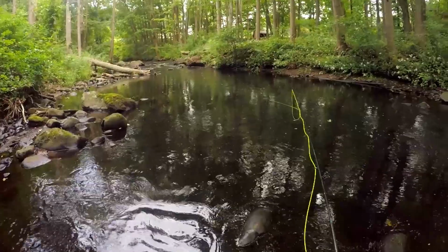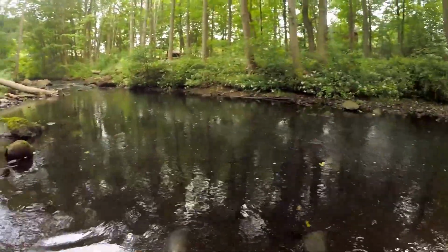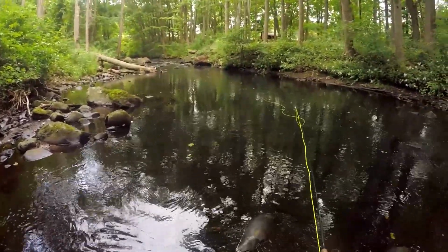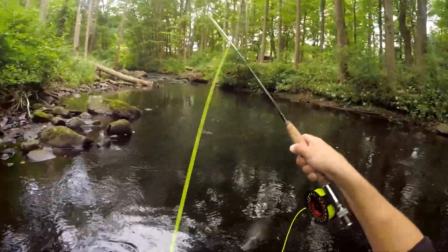Something did just take there. It was small. Yeah, whatever it is, they're just bumping the nymph, or the nymph could even just be ticking off the bottom. Oh, we got a fish here. Oh, let's hope that this is a trout.